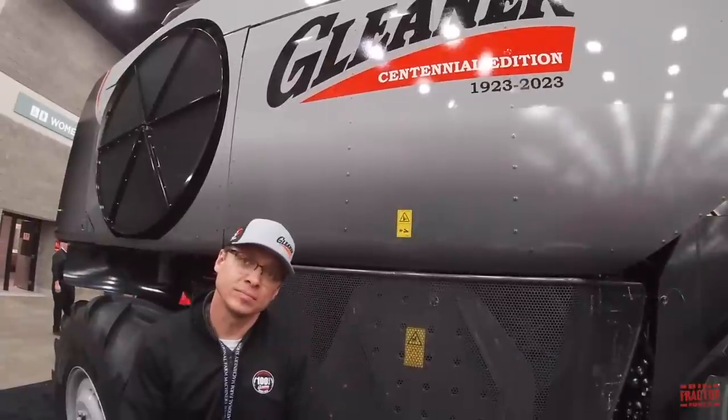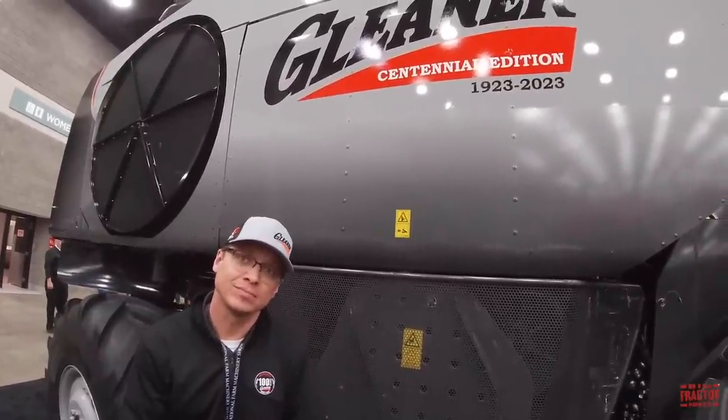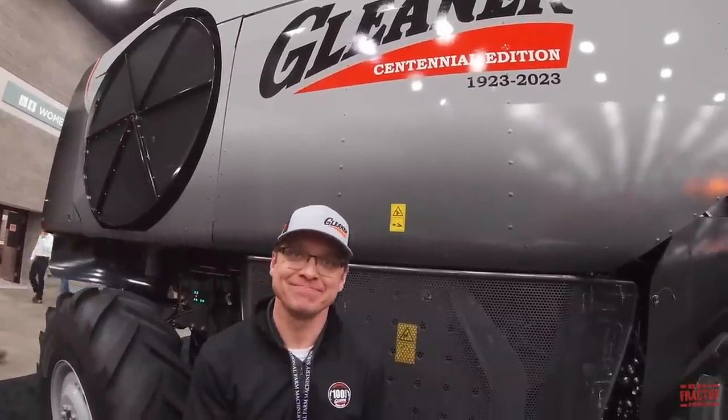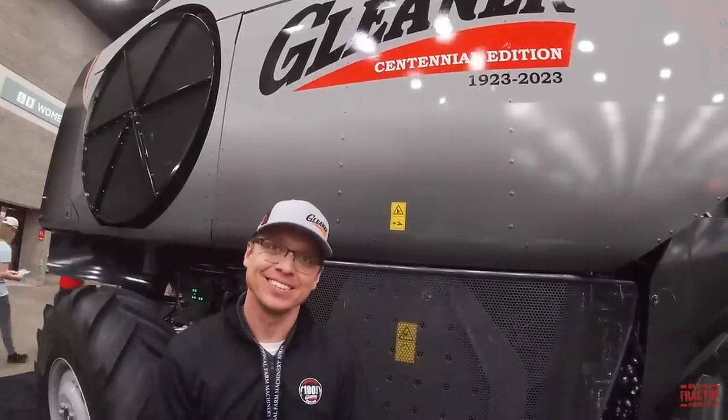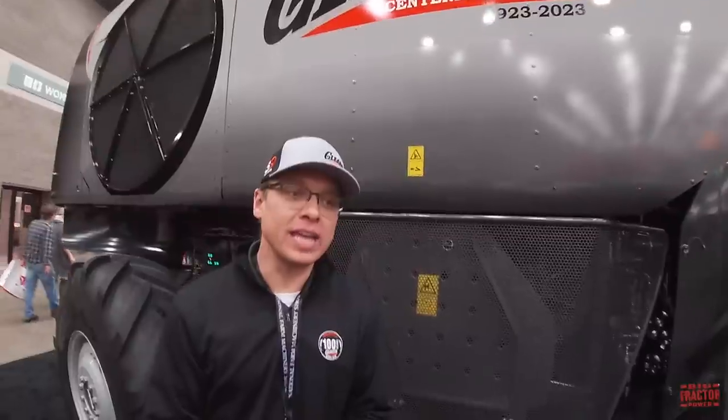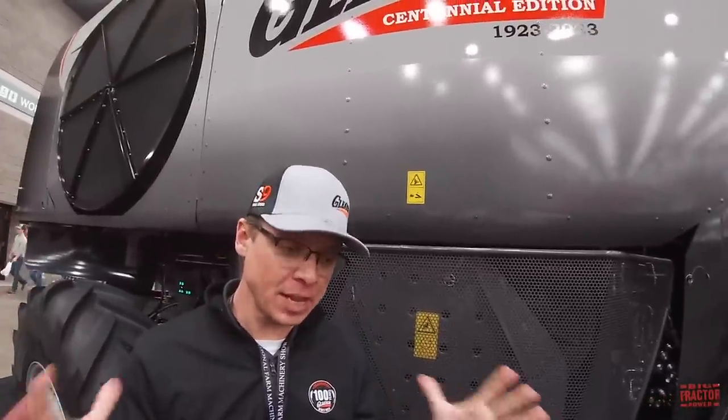Your big cosmetic part of the celebration is this large Gleaner Centennial Edition, 1923 to 2023. So cool graphics. What else comes with purchasing a 2023 Gleaner? So again, we want to celebrate that 100-year history. So we've got a lot of operators that legitimately have had double digits of Gleaner combines in their lifetime.